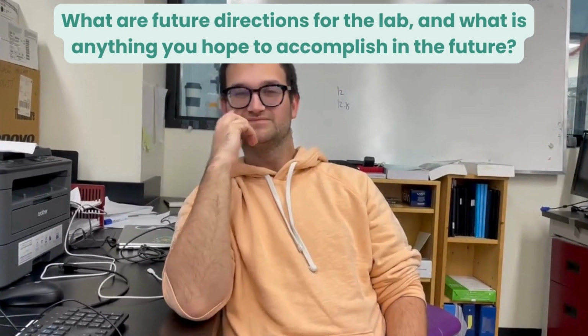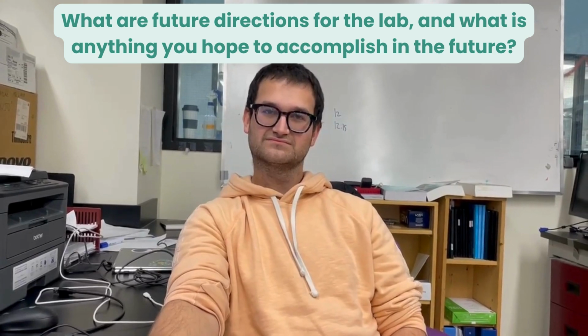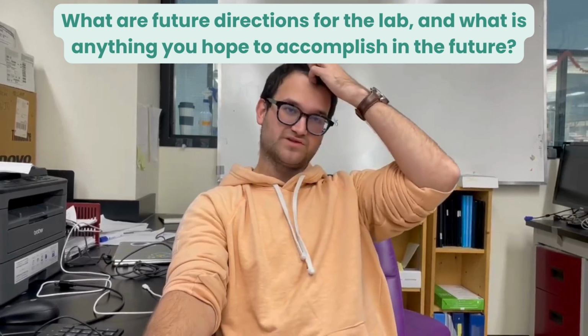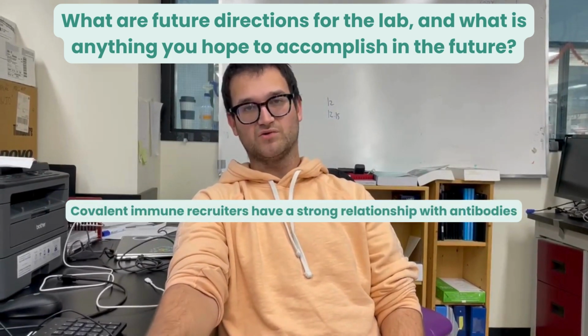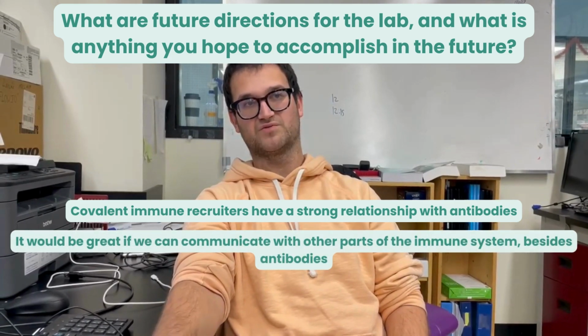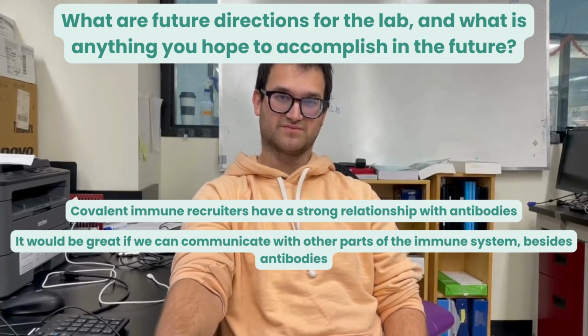My last question is, what are future directions for the lab, and what is anything that you hope to accomplish in the future? So the future directions for the lab, we spend a lot of time with these CIRs interfacing with antibodies, which are very cool, and I've done a lot, and we've shown a lot of that. However, it would actually be really cool if we can directly engage with immune cells and other parts of the immune system in different ways.